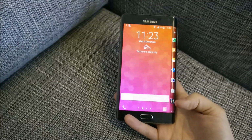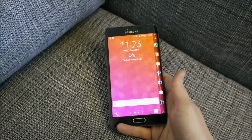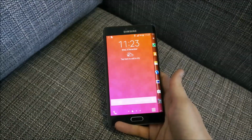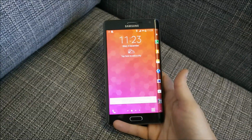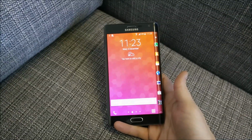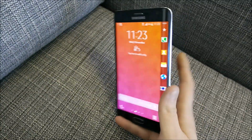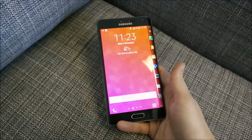So the camera is 16 megapixels, and we've had a little go with that this morning. It is very, very quick to focus, very quick to snap. So if you're taking pictures, you're going to capture what you want to pretty much instantly, which is always good to have. The front-facing camera is 3.7 megapixels, and the pictures come out really sharp, really clear. And as I say, you can use that back fingerprint sensor to take selfies as well, which is pretty handy.